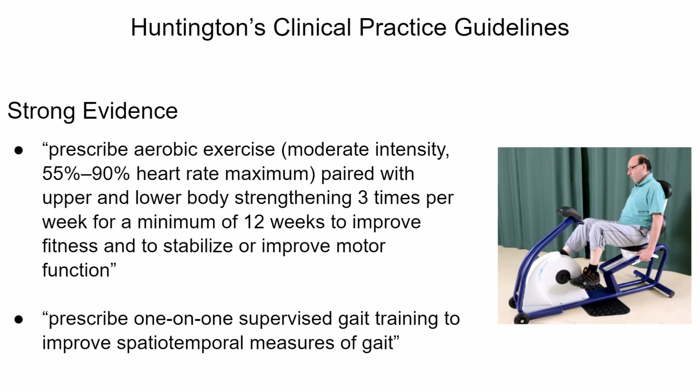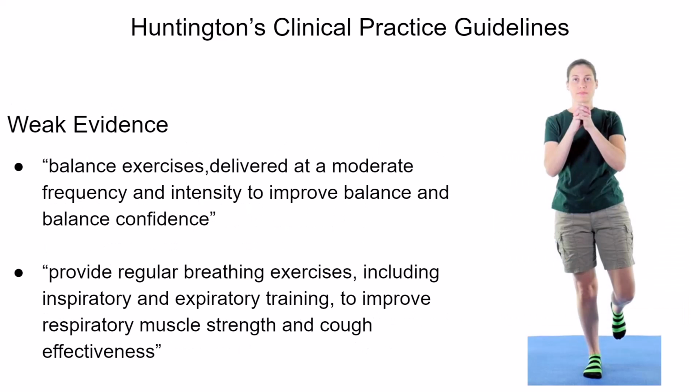Okay. In addition to this, there's also strong evidence for supervised gait training in this patient population. Clinical practice guidelines also had some weak evidence, and the weak evidence was mostly for balance exercises. The main reason why there is weak evidence here is that the balance actually improved. However, there was no effect of this improved balance on the reduction of falls in this patient population. So there is some weak evidence for balance exercises, and it won't hurt, but it might not decrease the patient's fall risk.